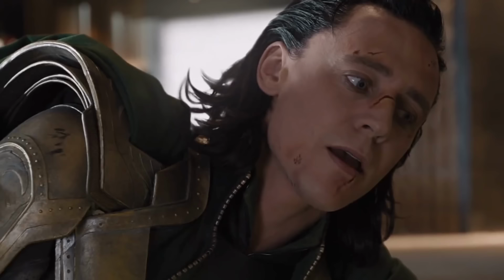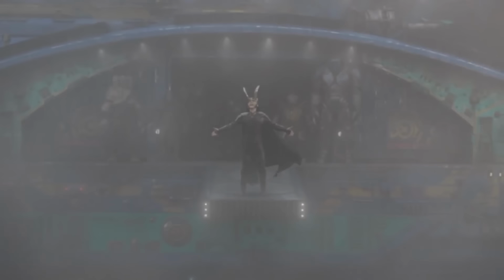That's probably why we see a lot less of it in the Avengers, and it didn't return until Thor Ragnarok, with a more minimalist redesign.